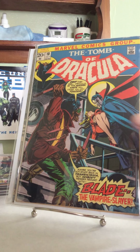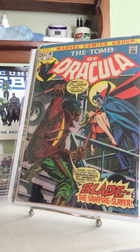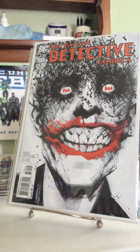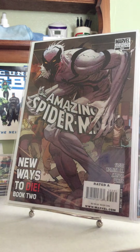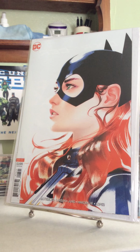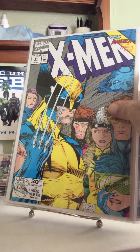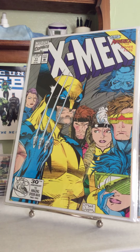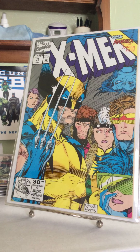So with that, I just wanted to show off some of the books that I got. Some of the ones that are in my collection. Some of the ones I'm going to send to CGC. And with that, I like this X-Men Jim Lee cover. That's a great cover.